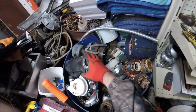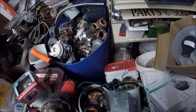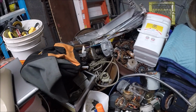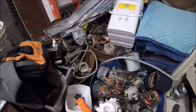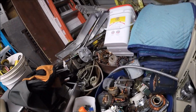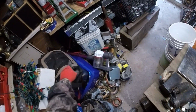Those are another alternator or starter. But I have three drums like this. Four drums. Yeah, three full drums, and that one's almost full. Then I've got a whole bunch of tubs of small motors. I have tons of motors here. These are all motors. And I've got transformers here too.